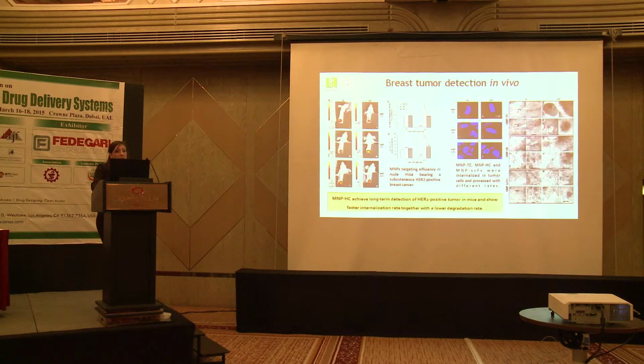Then we compared the efficiency of these 3 types of nanoparticles in targeting HER2-positive tumors in vivo, in mice bearing cutaneous breast cancer grown by local injection of HER2-positive MCF7 cells. And we injected fluorescent labeled nanoparticles by the tail vein and monitored their localization for 5 or 48 hours post-injection.